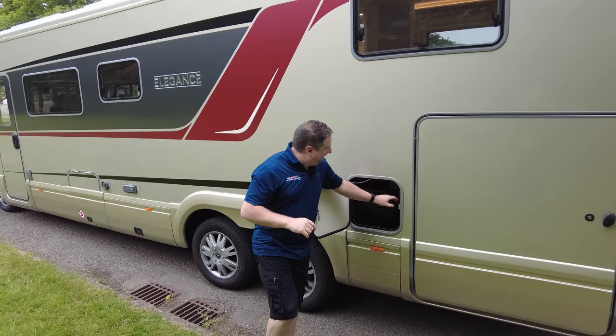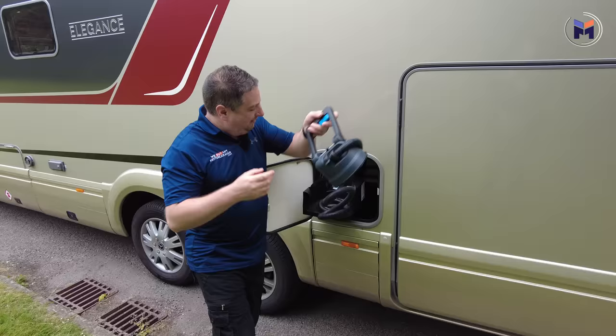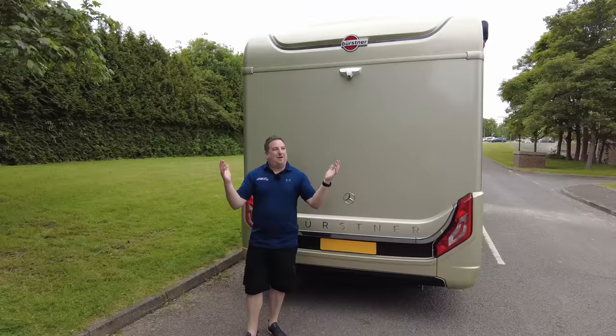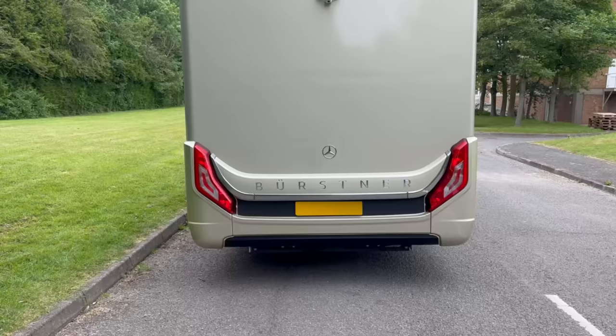With that Indus system, this is how you dispense of your waste. That just locks onto the drainage. Ta-da! No more taking your poo for a walk. What a beautiful bum she's got.